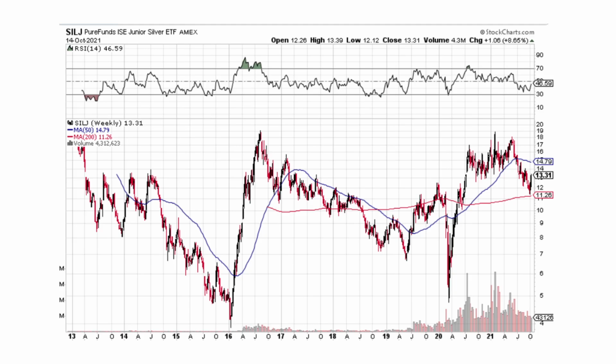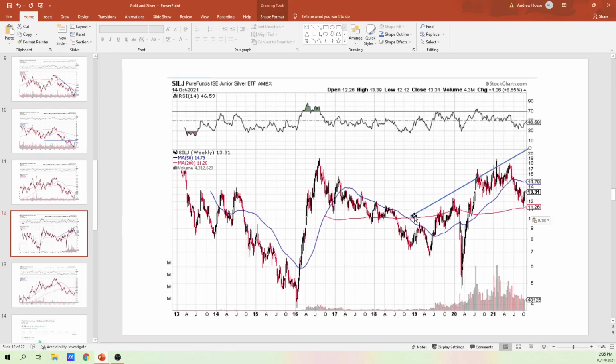Now I kind of backed up here. Let's throw some resistance lines and support lines in here. We've got a support line. There's one coming through here. Not much down here. Let me rotate this up and over. You see here, I'm just seeing what we've got for lines here, guys. That's underneath it there.